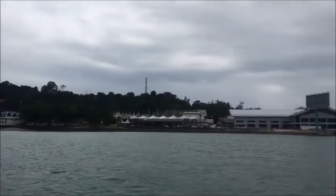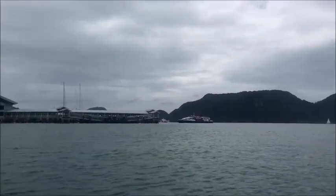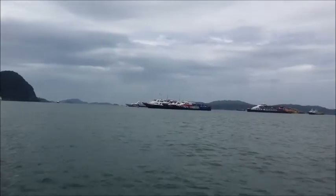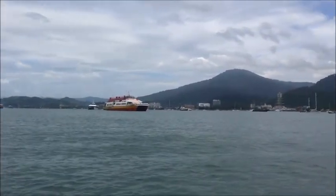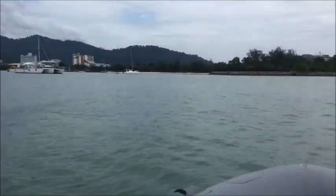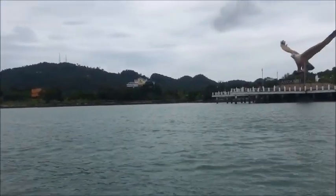You can see the immigration centre and the Kuah ferry port, Kibu Island, and all the ferries at anchor. And there is a lot of them. And just there you'll see that in behind that trimaran is my boat. When we got back to the boat, we had another beautiful sunset.